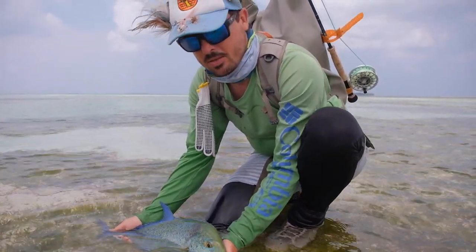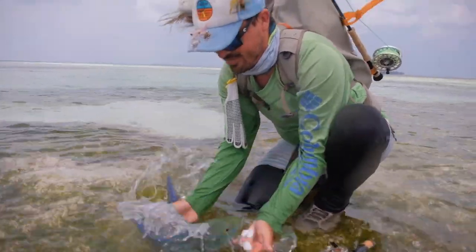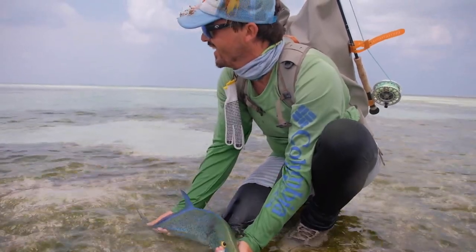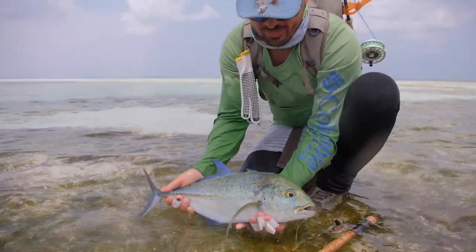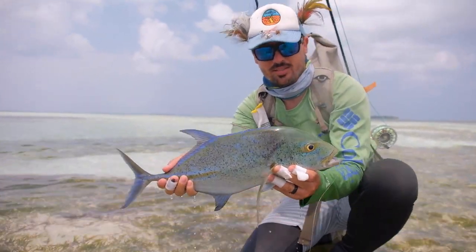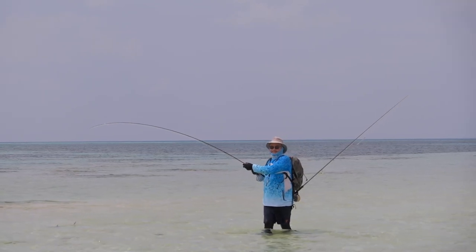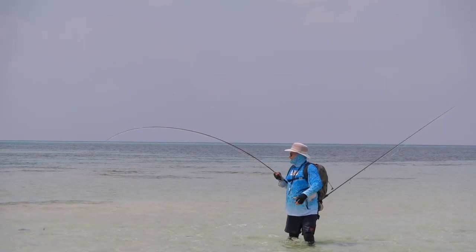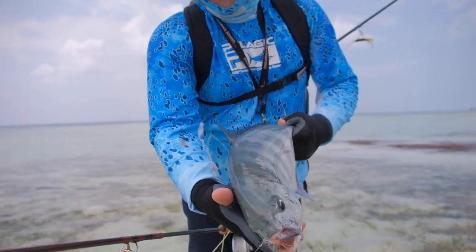It's going into spasms. There you are. Yes! How's that on an 8 weight? Very lucky, eh? Beautiful. Weird, eh? That's a beautiful fish.